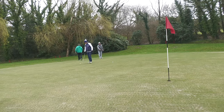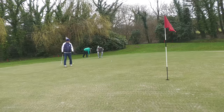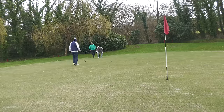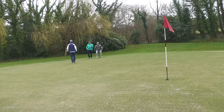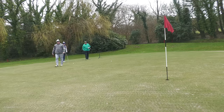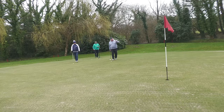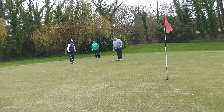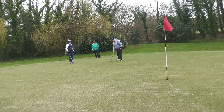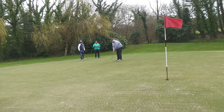So actually we took mine. This green is a little bit of a slope away from us, so when the lads landed on it they kind of rolled down onto the fringe. So find it up okay. Yeah, all down here. 20 odd feet plus. What's the slope? It's gonna go down. It's gonna be like halfway and then see what happens, isn't it?